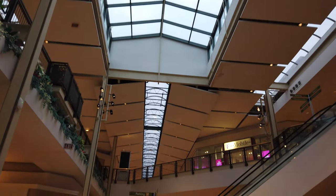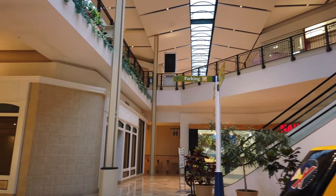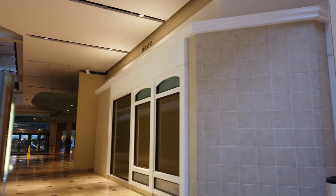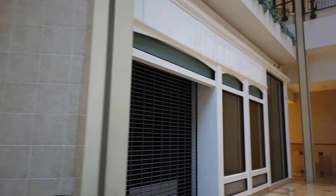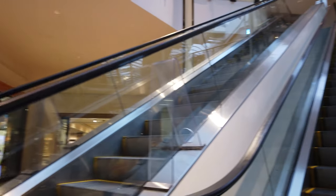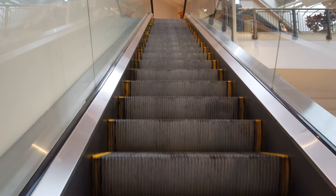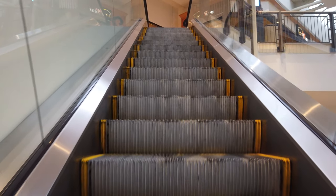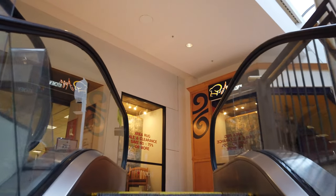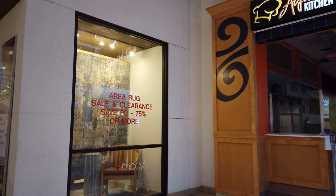All right, let's go upstairs. I'm pretty sure back there is like a big doctor's office back there. I've never seen it open, though. Oh, we have some stairs. Do the stairs thing. Wow, that's fun. Got a little exercise there.